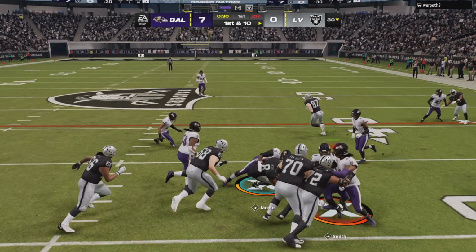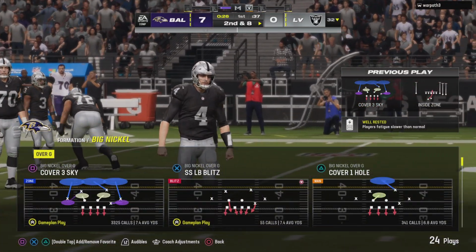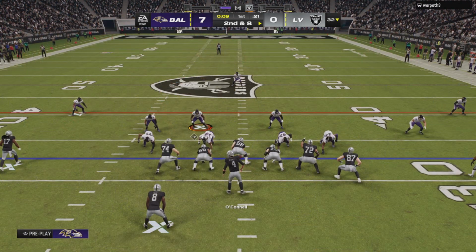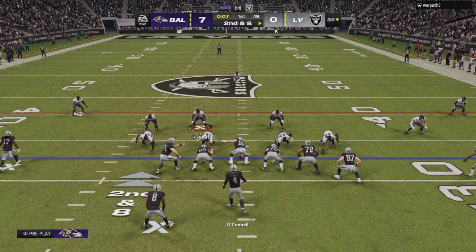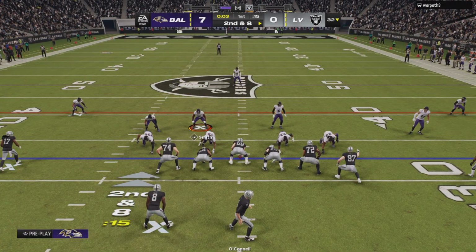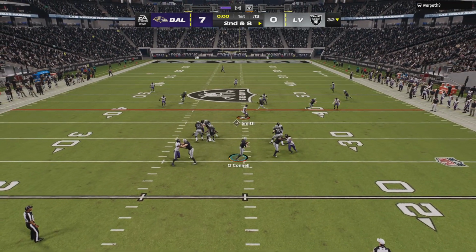They will run out of the gun with Jacobs, and he can only manage to get a couple. 2nd and 8 coming up. Well, any lane that might have been open there was closed pretty quickly, and that was because the defensive front won that battle at the point of attack at the line of scrimmage. They used great leverage, held their spot, and stacked him up.